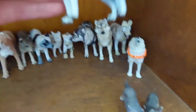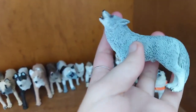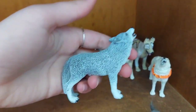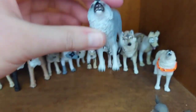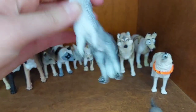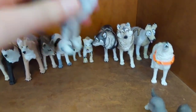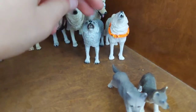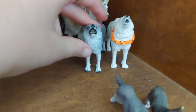And then the Schleich Gray Howling Wolf. I think I named him Slash. Again, one of my first Schleichs that I ever got, and he doesn't really look like it because he's in such great condition compared to Moon. But him, Moon, and then this little guy right here were my first wolves ever that I got. I really, really like this model. For the longest time I lost him, and I found him, and I got so happy.